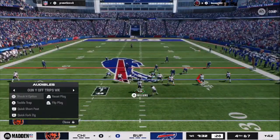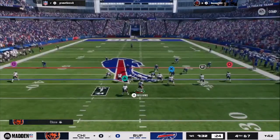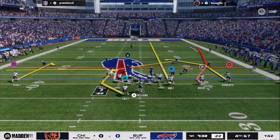and I'm going to go back to my same play that I used before. It's going to be shock H option. We're going to set this up and actually do the spot dig. And once again, I'm going to read this defender. So this defender's right here. This guy would actually have to shoot down and play this. So I'm looking to this route the entire time.